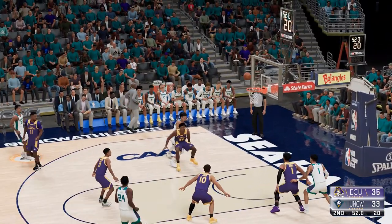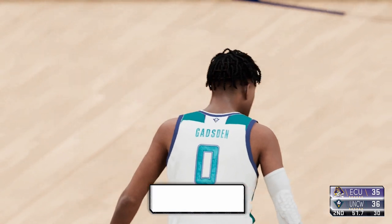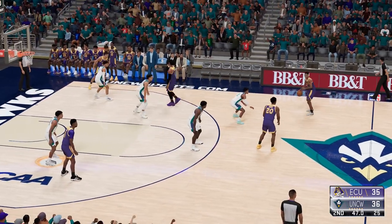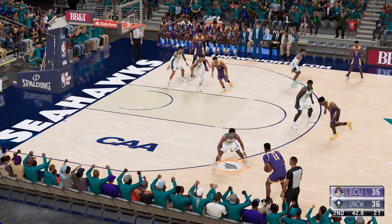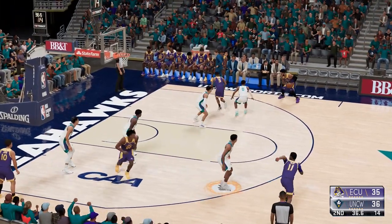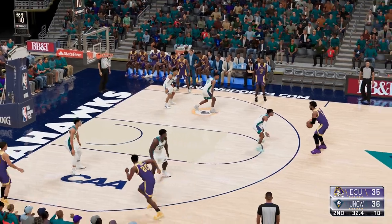Sims for three. And he answers the bell again. Jalen Sims is filling it in this first half. He's got 18. He has half the points for UNCW as they have the lead again. 36-35 with 43 seconds left in this first half. Here's Miles. Over to Jaden Gardner. Noah Farrakhan in the corner. Back to Gardner.